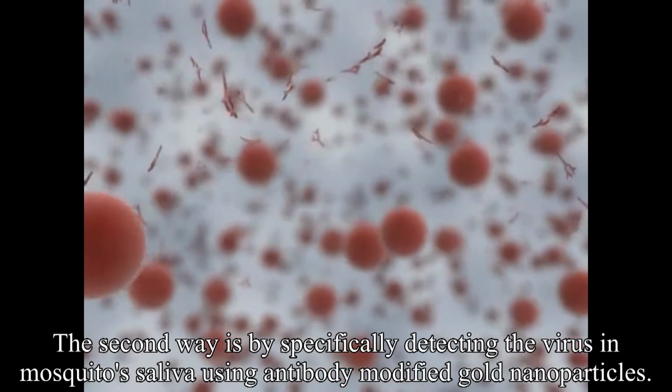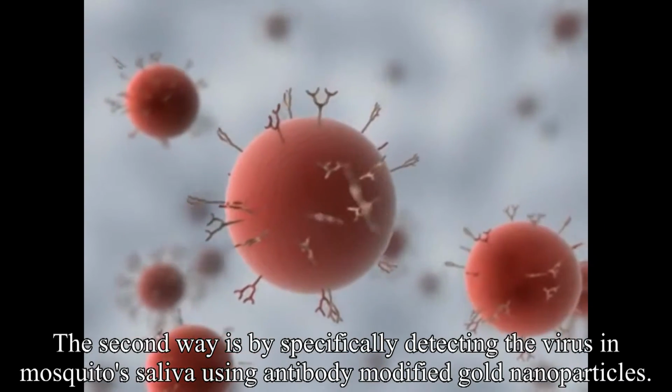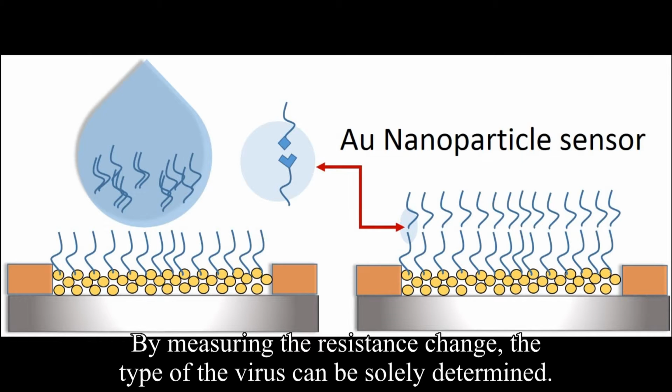The second way is by specifically detecting the virus in mosquito saliva using antibody-modified gold nanoparticles. After the mosquito spits saliva into the middle layer of the sensor, the gold nanoparticles modified with the relevant virus antibody will react specifically with the virus. That will lead to a particular resistance change of the gold nanoparticles. By measuring the resistance change, the type of the virus can be uniquely determined.